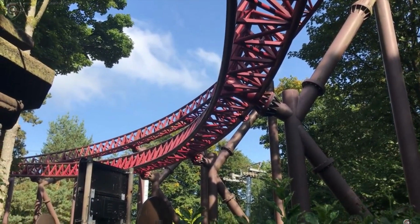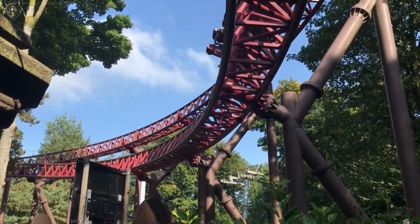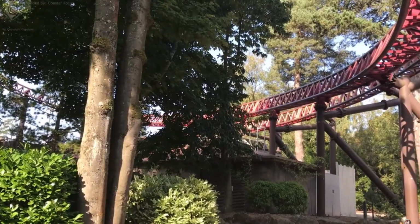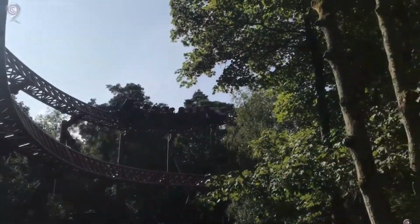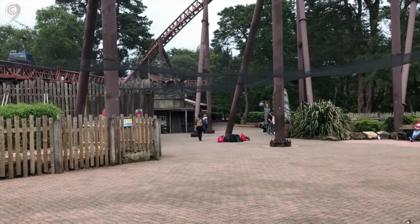It's one of the closest coasters to the front entrance, and even though it's probably the coaster that has one of the longest waits in the park throughout the day, I'd skip this for now and come back slightly later in the day, as this will have a rather large queue at this time.